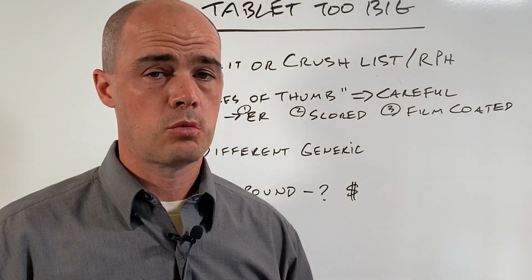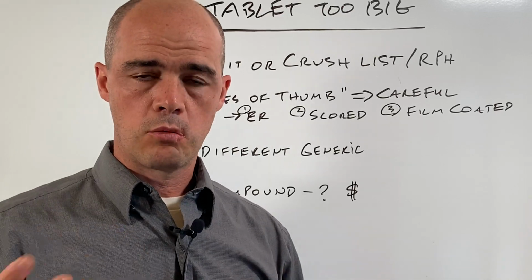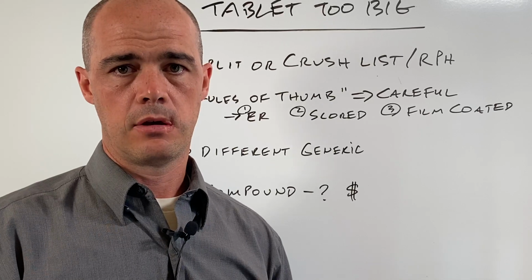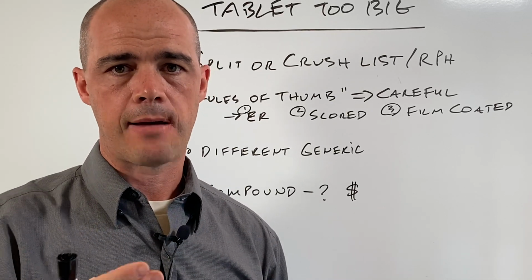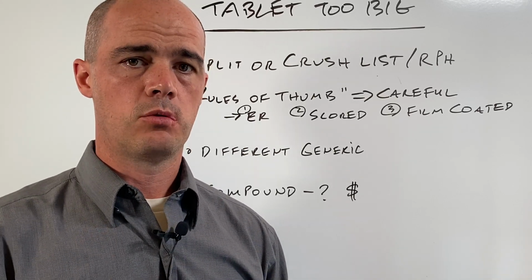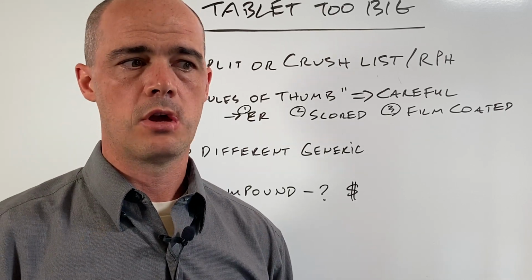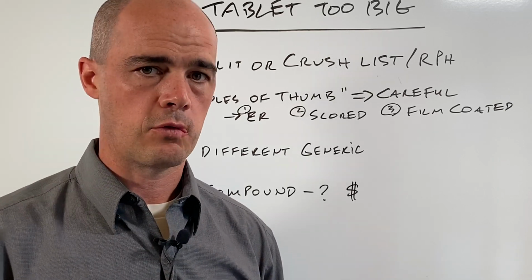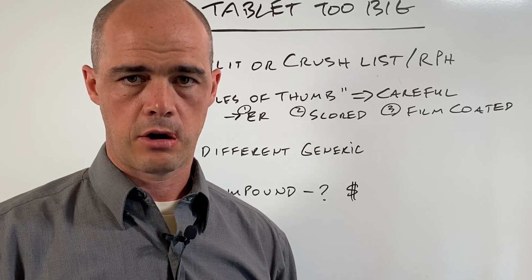The other thing, and this is what I recommended that this gal do, she didn't want to split it. She didn't want to crush this particular form, which she could have. And I understood why she didn't, because taste was an issue, and that can happen when you split tablets. So the other option that she had was to call her pharmacy, because there were different generic manufacturers available, and some of those generics were smaller in size. So I just said, call your pharmacy, see if they will order in one of the different generic manufacturers for you.